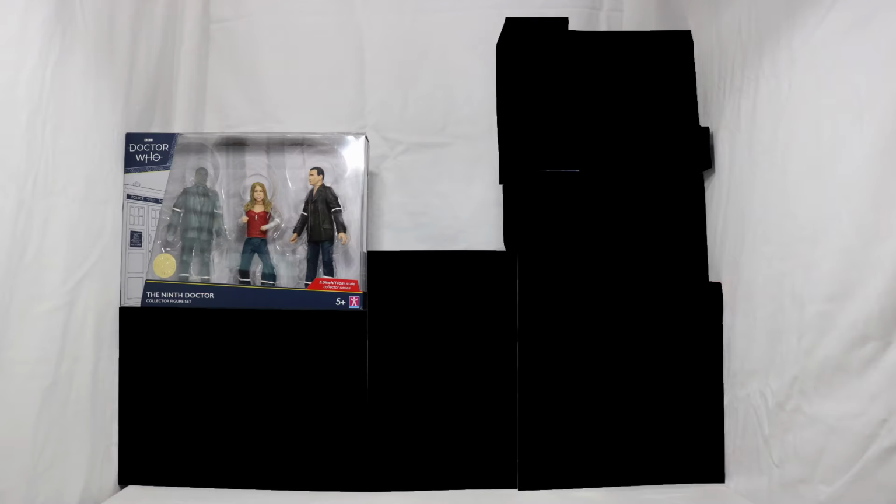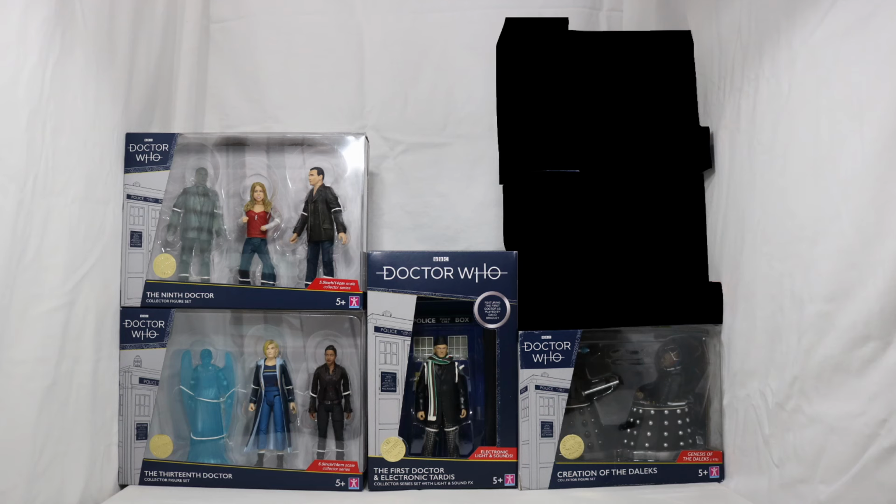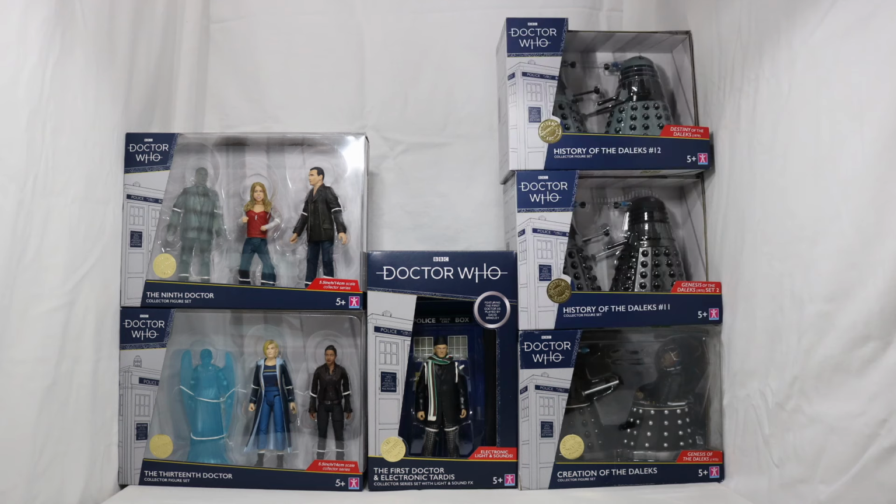which were the 9th Doctor pack, 13th Doctor pack, 1st Doctor and TARDIS, Creation of the Daleks set, History of the Daleks 11, Genesis of the Daleks, and History of the Daleks 12, Destiny of the Daleks.